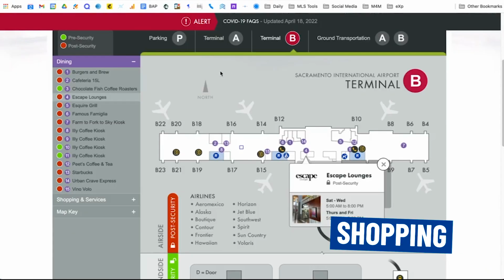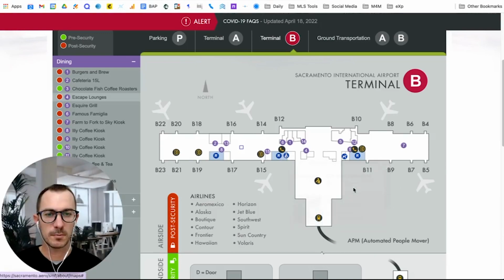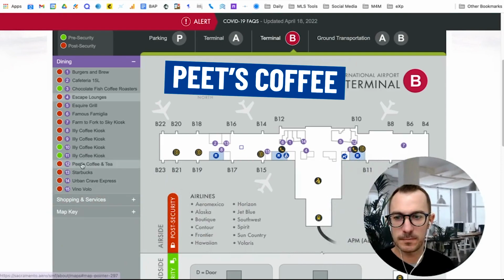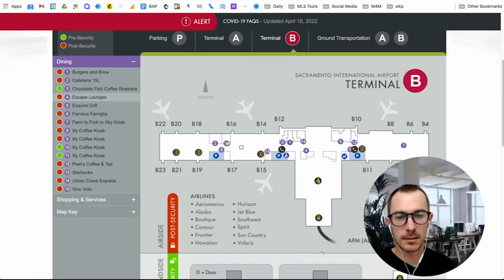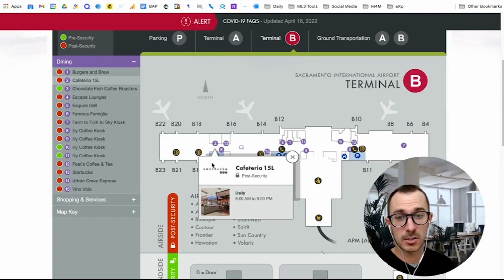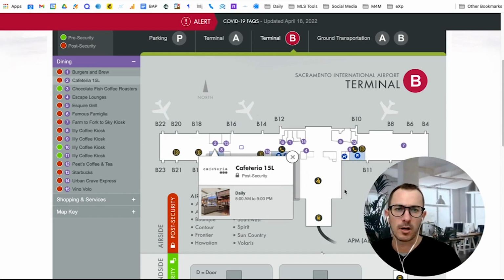And then there is the shopping. I wouldn't call it shopping, but just food. So typically what Val and I do is we take the tram, we get through security, and then depending on who you are and how you like your coffee, people mostly either go to 12, which I believe is Pete's, or they go to 13. And then there are some restaurants around here as well. I typically go to 2, which is like the cafeteria, 15L. It's yummy, it's good, and for whatever reason, I fly out of these gates more often than the gates down here.